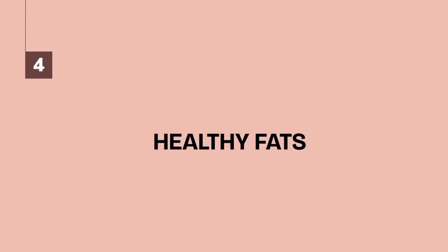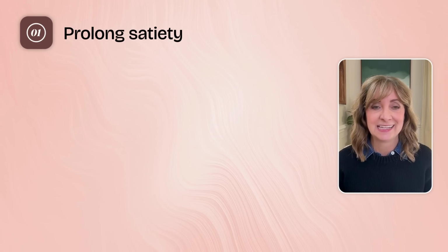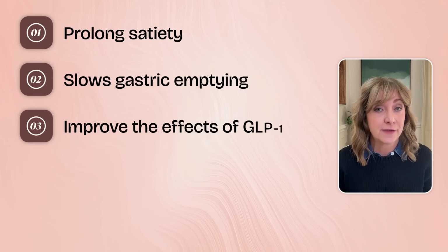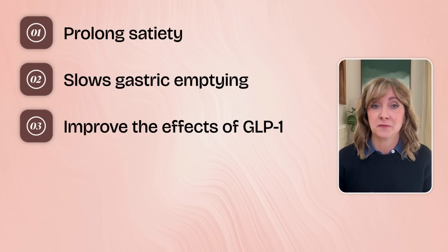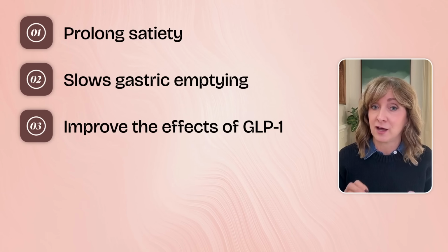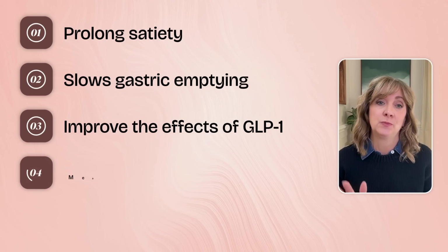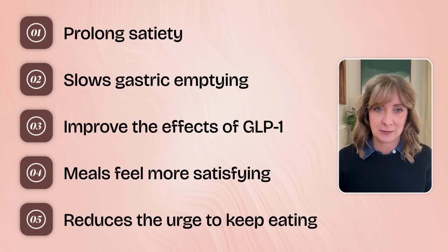Food number 4, healthy fats. These come from whole foods like avocados, nuts, olive oil, and fatty fish. Healthy fats prolong satiety and slow down gastric emptying. So similar to fiber and fermented foods, that helps improve the effects of GLP-1. But omega-3 fatty acids from foods like fish and monounsaturated fats from foods like avocados actually enhance GLP-1 levels. Not to mention, healthy fats help meals feel more satisfying, which reduces the urge to keep eating. So good examples are avocados, olive oil, nuts, seeds, fish like salmon and sardines, and even mackerel. This is not about drowning food in fat. It's about using fat intentionally.